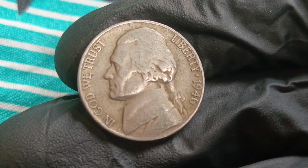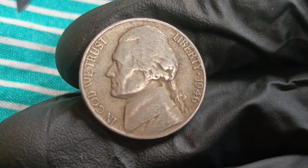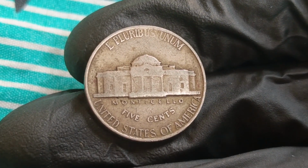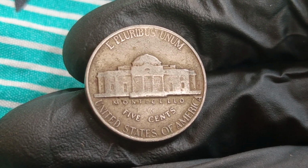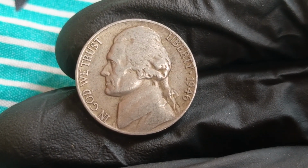1946 Jefferson nickel, examining its history, design, mint mark situation, condition, important identifying characteristics, and the market value figure of $9,700 being discussed for a very fine example. So stay with us until the end, because there are several details that collectors should know before deciding whether their 1946 nickel is ordinary or potentially valuable.